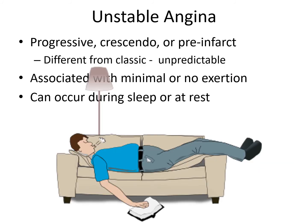Now, unstable angina, we said, was unrelated to rest. In this type of angina, which remember can lead to heart attacks, is progressive. It's even described as crescendo or pre-infarct. It's very different from our classic angina because it is unpredictable. Over time, it gets worse and worse, and it gets more and more frequent.